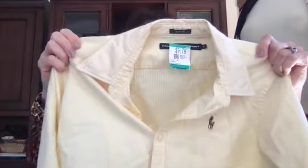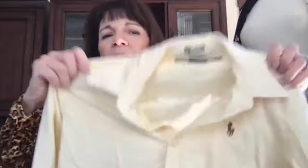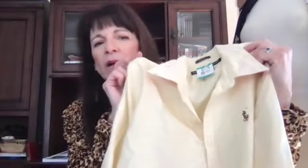There's something, it's a joke between some of my friends and myself, that I love a thin yellow stripe. And I found this Ralph Lauren polo. I love it. It's a slim fit Ralph Lauren, thin yellow stripe, yellow and white, and actually does have a button down collar. It's just open right now. And I just love that pale color for the spring and early summer.